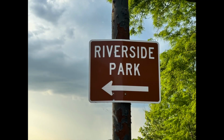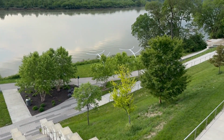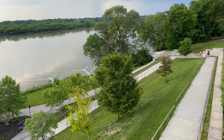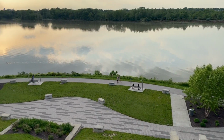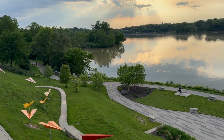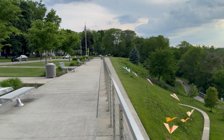But let's go back to features here. Other features of Lower Riverside Park include landscaping. There's trees, there's bushes, there's flowers, there's a trash can, and there is a brick paved area. Riverside Park became a very popular place for walkers, runners, bikers, and group exercise groups when it got updated, I would say right around the year 2017.